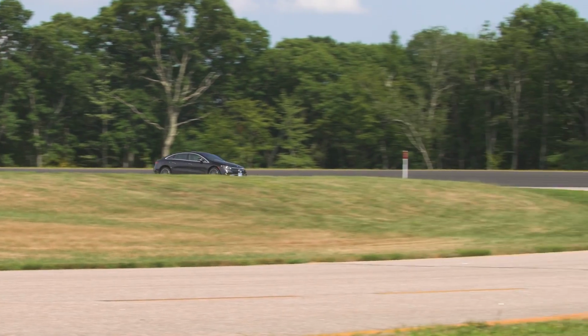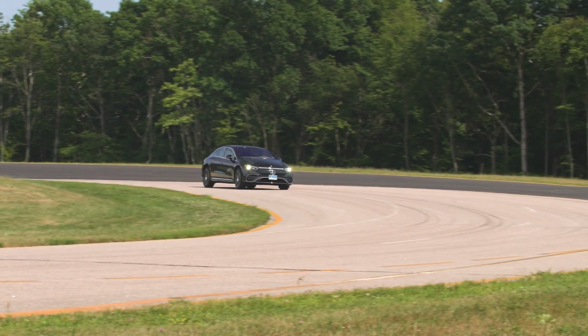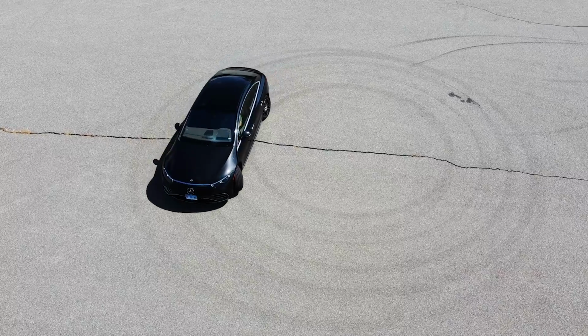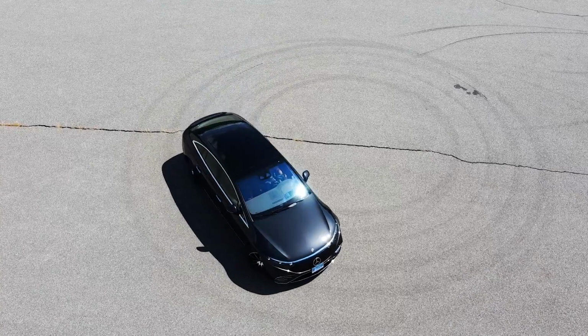Now, if I were shopping for a new car, I wouldn't necessarily go out of my way to select a model just because it has rear steer capability, but there's no denying the fact that on large cars like this EQS, it does aid in low-speed maneuverability.